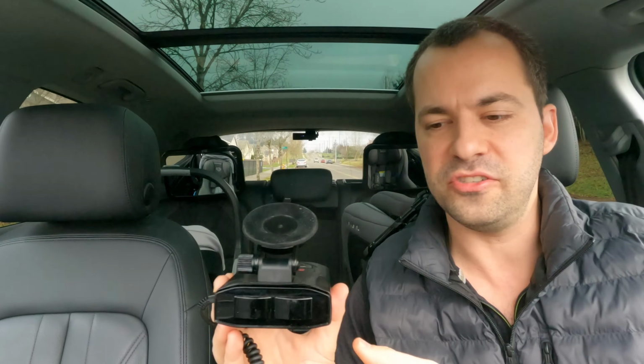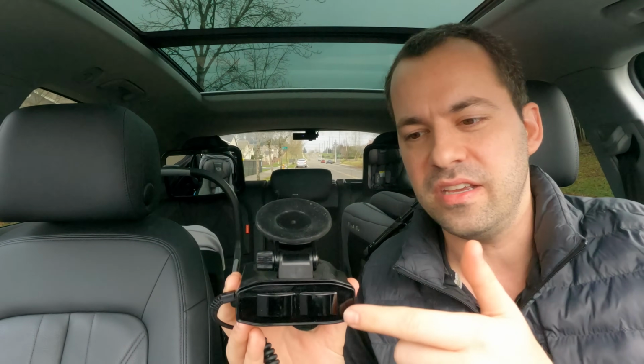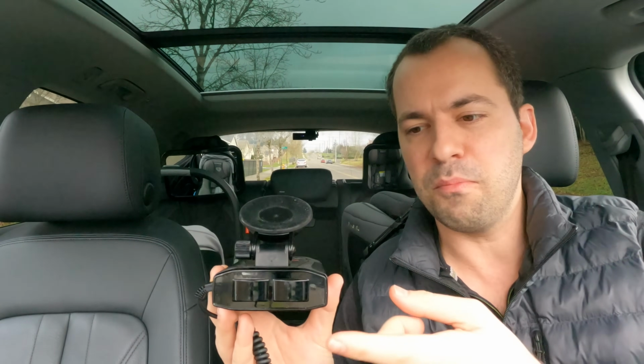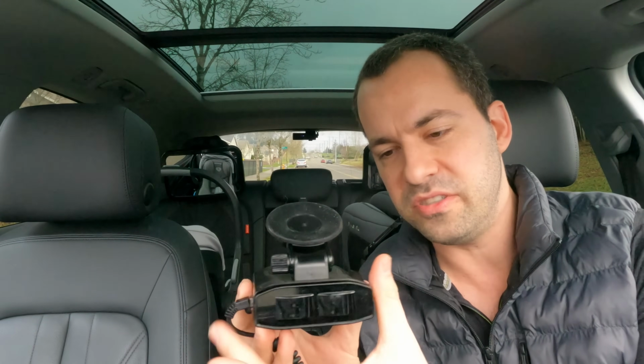Now, when it comes to laser detection, most detectors are going to be optimized to pick up laser up ahead from the front. So you're going to have your laser sensor, and the sensitivity and the design, of course, vary with how all this works. But you'll find that you're going to have a primary laser sensor from the front. This is where you get the most sensitivity.